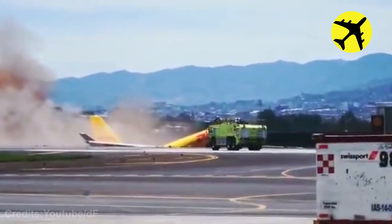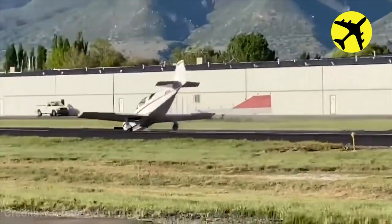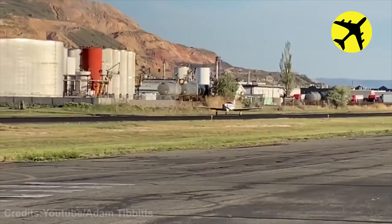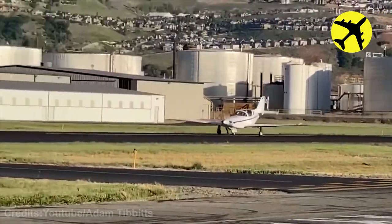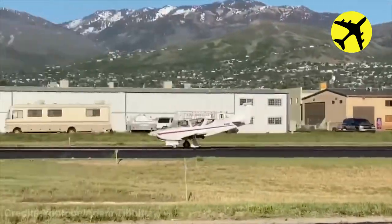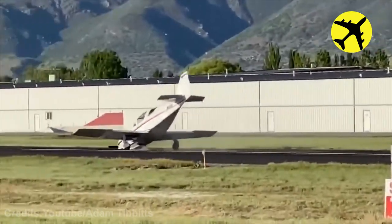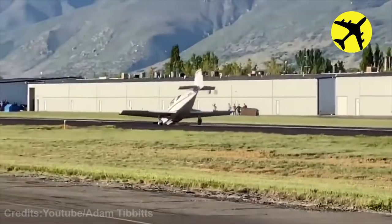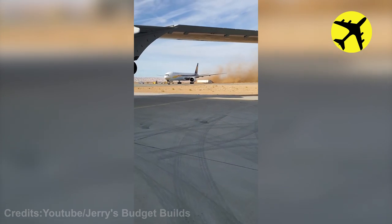Dios santo, man. This plane's nose gear collapsed right after touching the ground. Uh-oh. No, no, no. Shoot. This plane's jet blast blew an entire tractor trailer.